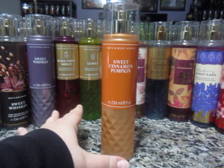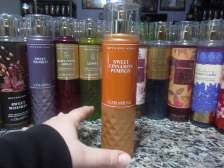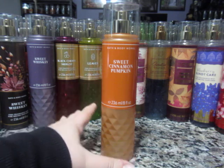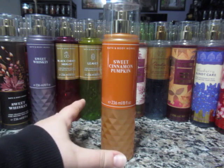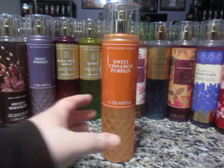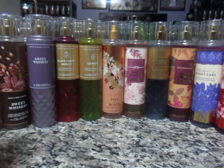I do have this in the candle form. And I actually prefer Sweet Cinnamon Pumpkin in the body care as opposed to the candle form. I find the candle form is not strong enough for whatever reason. I don't know if the one candle that I have right now is a dud, but I don't really smell it at all. But like I said, I love it in the body care. So I'm happy that I have at least one bottle of Sweet Cinnamon Pumpkin to enjoy.